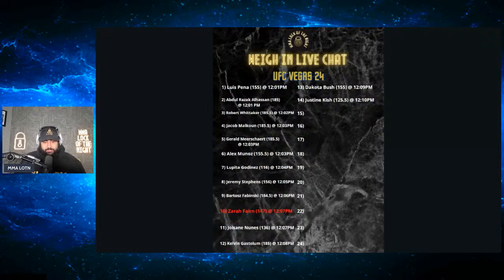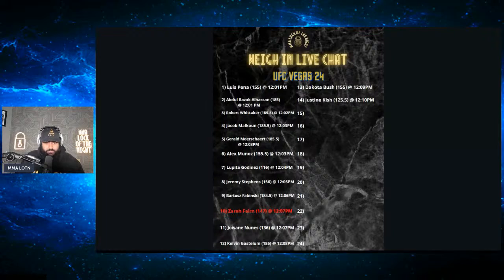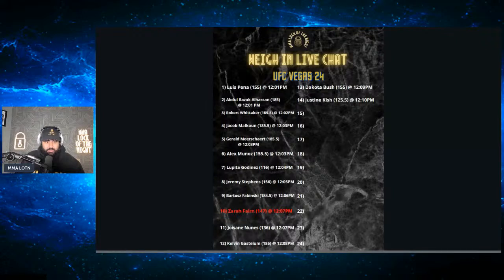Again, everybody making weight, looking good, except Dakota Bush. Doesn't look the greatest on the scales. Zara Farn, again, misses by 11 pounds. Crazy. All right, let's see what the chat has been saying, because it's been hot and heavy with the weigh-ins, one after the other. It would be nice if somebody would give us some sort of statement regarding what happened with Zara Farn and why she weighed in 11 pounds over. Crazy.